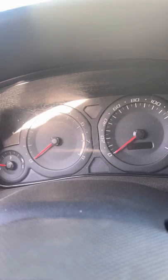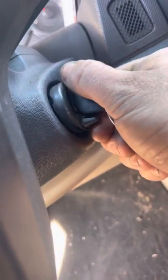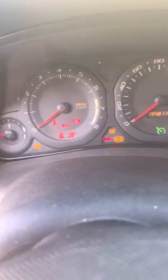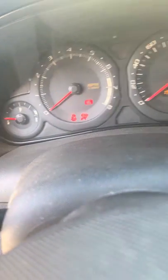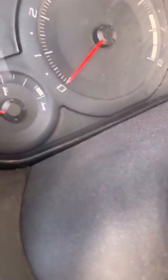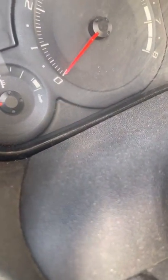And then putting the key in. Nothing. This might help a couple of you guys. If you guys have that problem, it's not letting the car start, it's not letting it move, nothing.